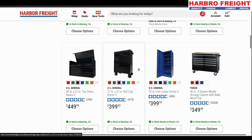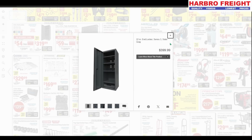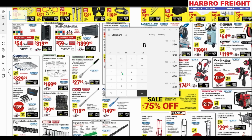Here's the 22-inch end locker, Series 3. Pretty sure it's Series 3, slate gray. So this is going to be $80 off, and that's going to be pretty tough to beat. Let's double check it: $80 off of $400 is exactly 20% off. So actually, it's not tough to beat. It's the exact same sale, because at $400 at 20% off, you're getting it for $320.